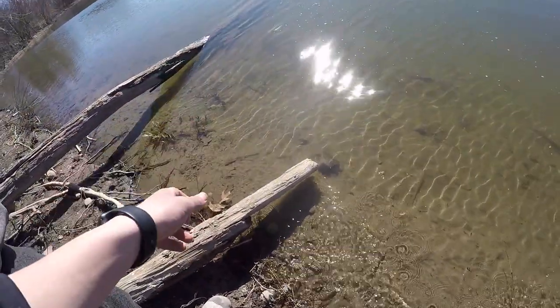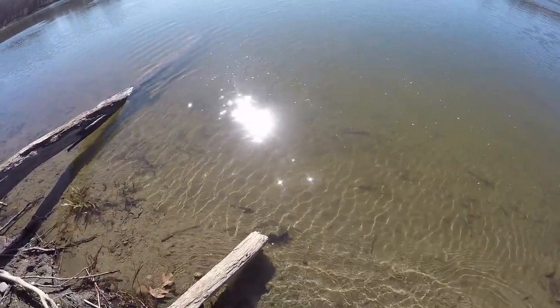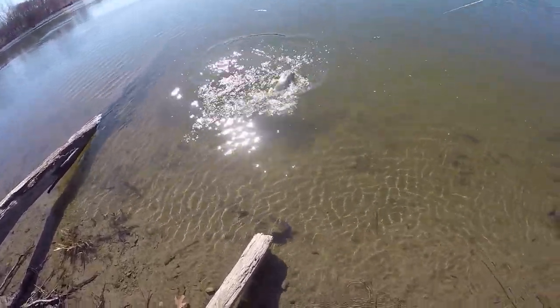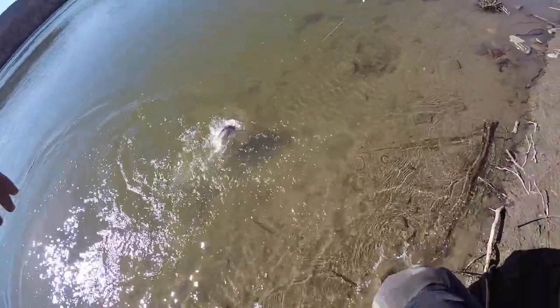Oh, he's going towards the log. I don't know who he is. Oh, big pike. Oh, catfish. Oh, yeah. It's a cat. Big cat. Yep. Oh, shit. Get him up here. Big cat. Hey. Oh, yeah.